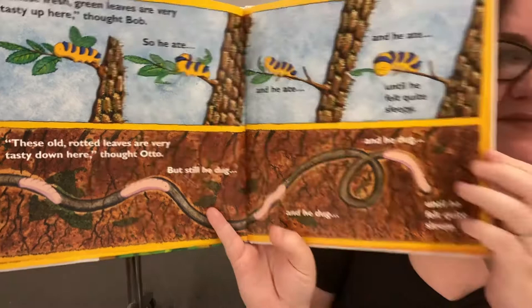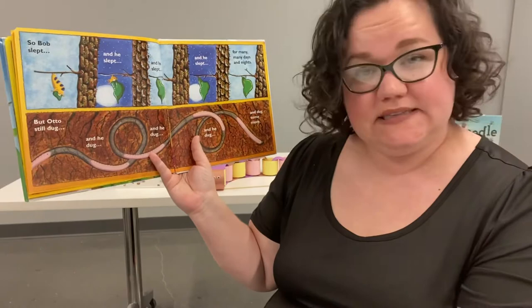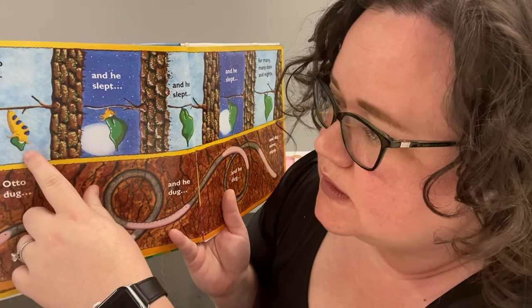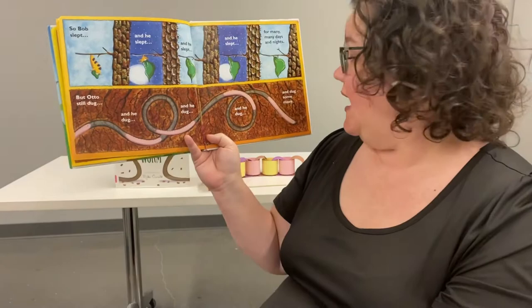So Bob slept, and he slept, and he slept, and he slept for many days and nights. Look, what happened to Bob? Look, what is that? Is that called a cocoon? Looks like he's gone into a cocoon. But Otto still dug, and he dug, and he dug, and he dug, and dug some more.